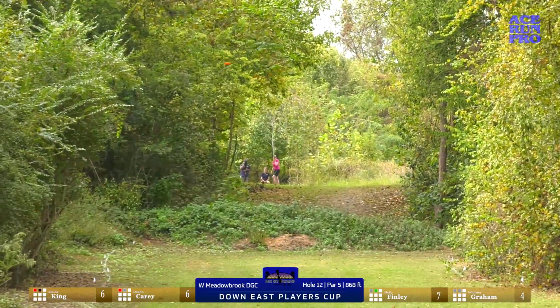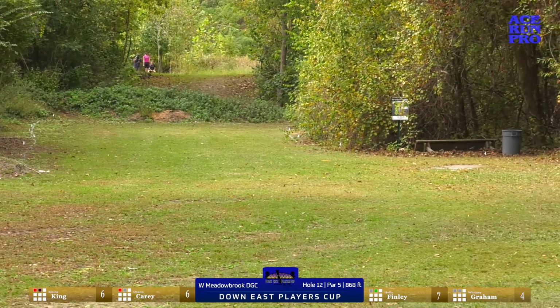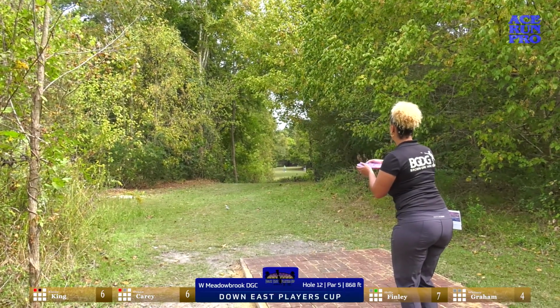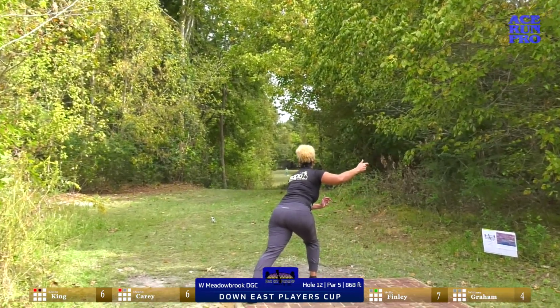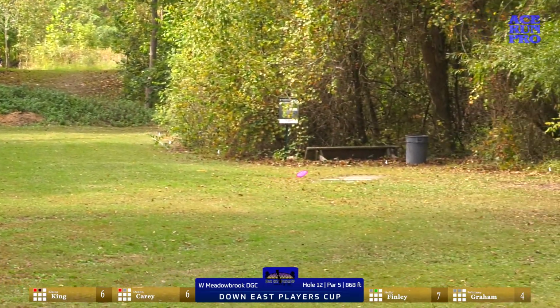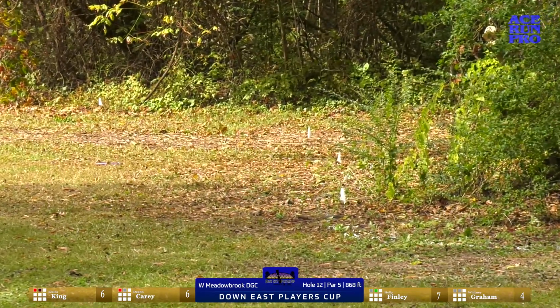Floaty mid, because I do believe you're actually throwing inbounds. Yeah, and you could see the fairway tightens up. There's OB right and left when you make this initial gap, so you have to land your disc right in the middle there. And you can easily... It's drifting off. I was coming back. All right, she's asking for it to settle because it's going over towards the OB. It stops. She's good. Yeah, you can see the flags and the paint there.